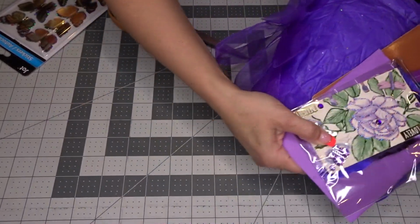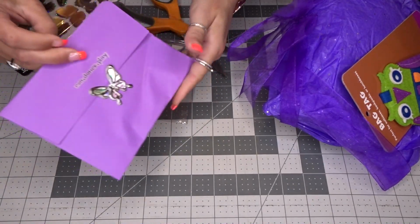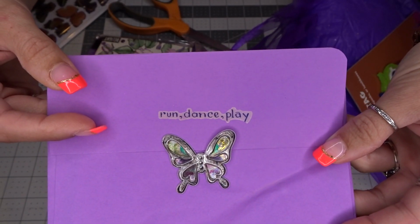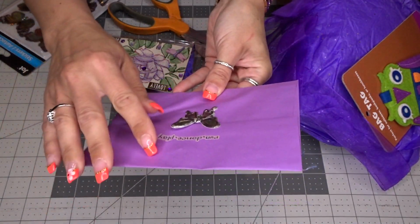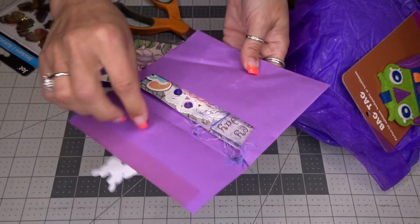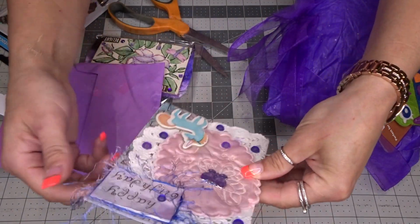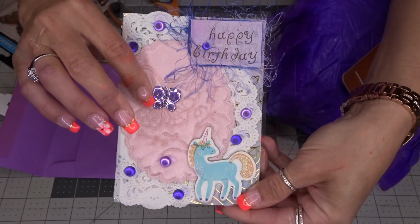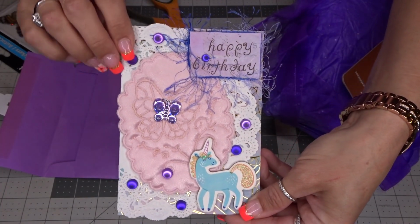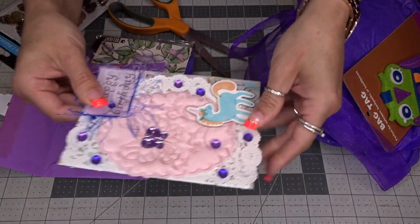Alright, guys, so there is something crazy going on in here, but we're gonna start with the card. And she put this really cute thing on the back here. It says, run, dance, play, and it's this cute little butterfly. And she kind of left it so I could use it. And she made me this gorgeous card, guys. There's fabric, there's some eyelash trim. Beautiful. Very sweet, Maria. Thank you so much.